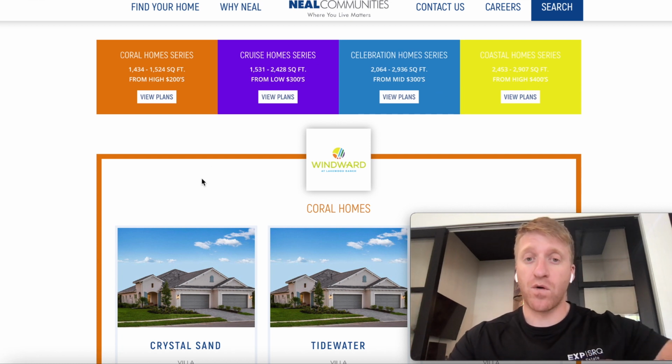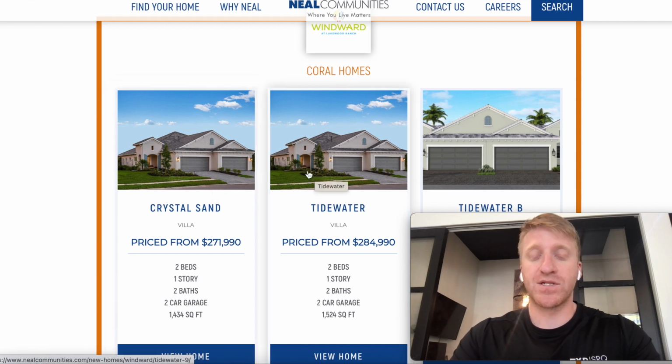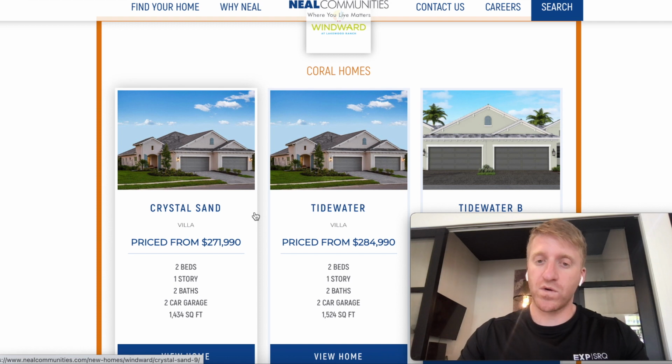I'm going to go in order and talk a little bit about the features. I'm going to show pictures of particular models, and hopefully that gives you some more context. So let's start with the Coral. The Coral is a 3 villa offering. It's 2 main villas, and Tidewater has 2 different elevations within that villa series. Across the board, you have 2 bedrooms. They're all 1 story. It's a 2 bedroom, 2 bath, 2 car garage offering, low 1,400 to 1,500 square feet.